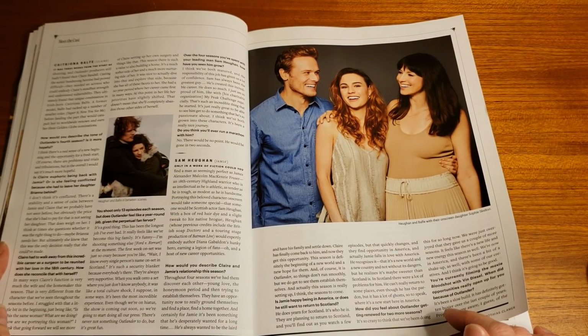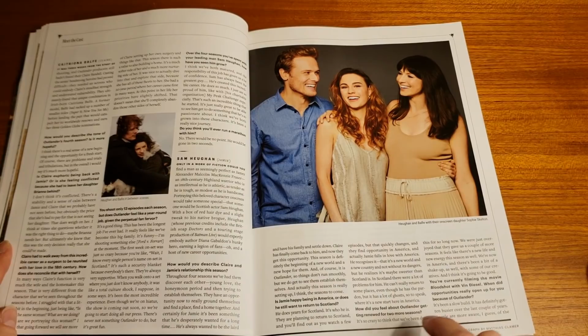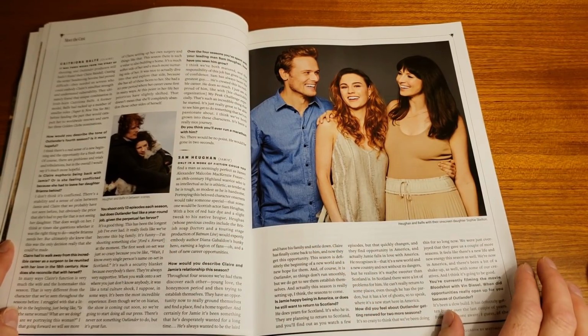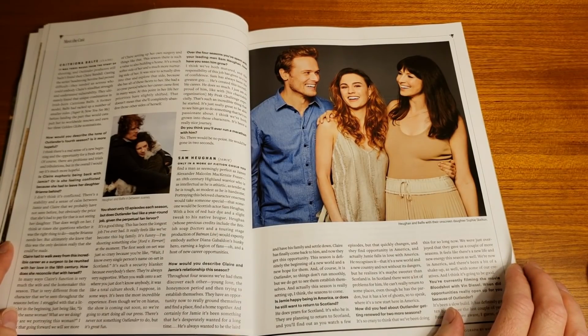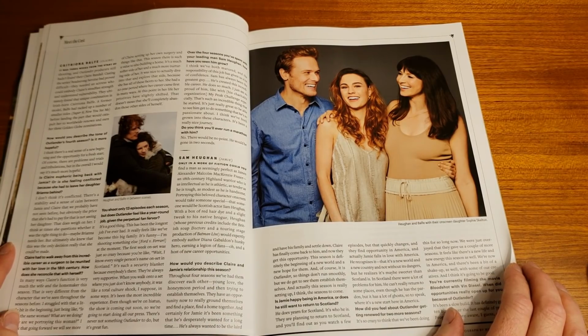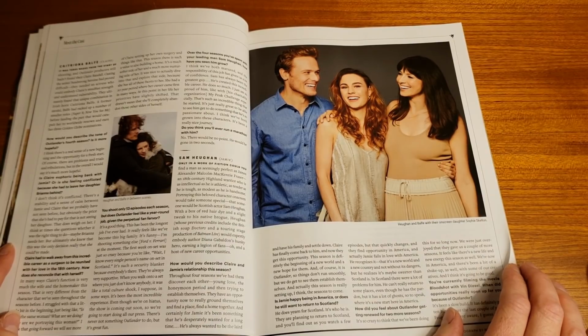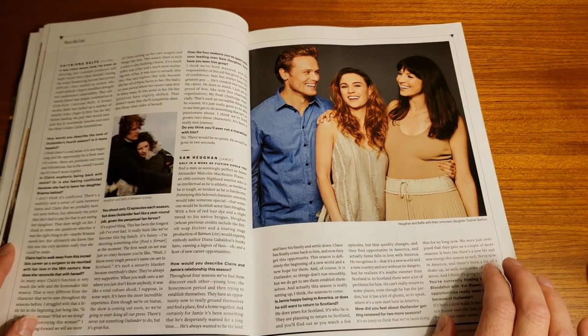This is an interview. I'll just read this. It says, you shoot only 13 episodes each season, but does Outlander feel like a year-round job, given the perpetual fan fervor? And she says, it's a good thing. This has been the longest job I've ever had. It really feels like we've become this big family. It's funny, I'm shooting something else, Ford versus Ferrari, at the moment. The first week on set was just so crazy because you're like, wait, I know every single person's name on set in Scotland.